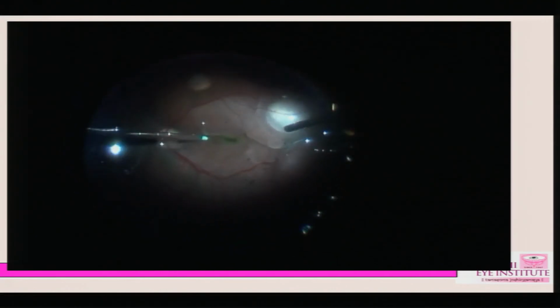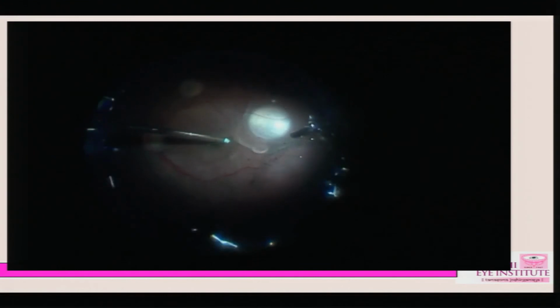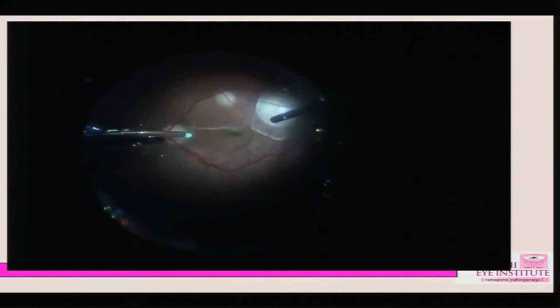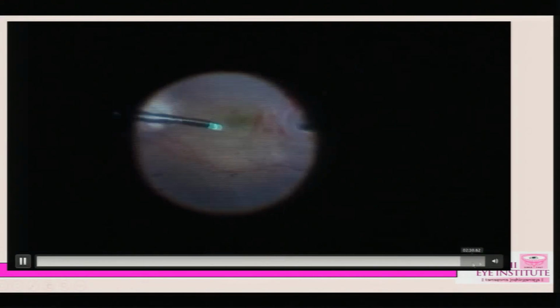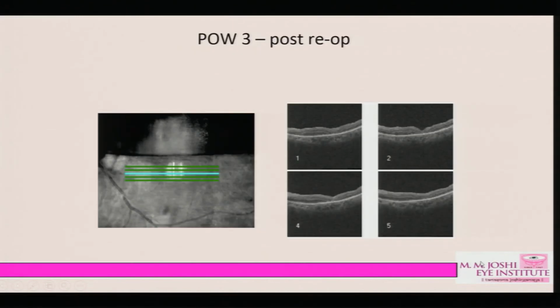But the important step here is not just to leave it at the edge. You have to bring that blister so that the edges of the macular hole completely get separated from the RPE. And I'll not go into the detail of it, and just did a little bit of macular teasing. And here you can see in the 3 weeks post-op, the macular hole closed pretty well, and the patient improved up to 2 lines of vision.